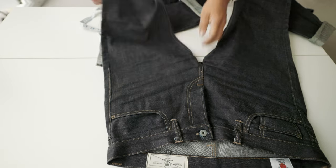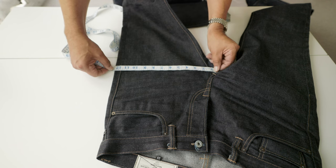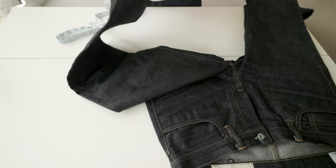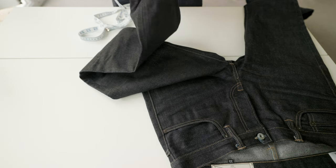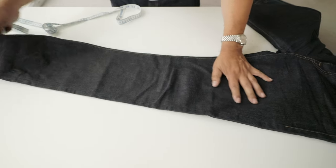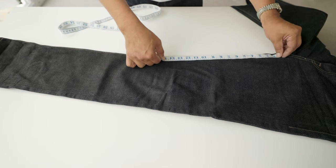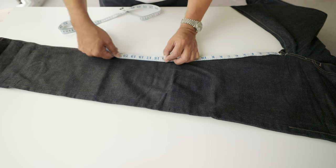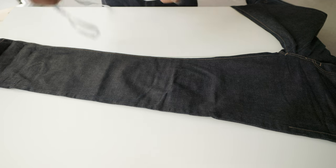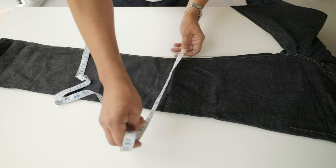Let's see the thigh. 12.5. It's the very same measurement as the previous one after washing. The other was washed. These are unwashed yet. I didn't wash these jeans. If I do, I always use cold water, washing machine, 20 degrees. The inseam is 36. And the knee, 13. And the knee opening is 8.4.